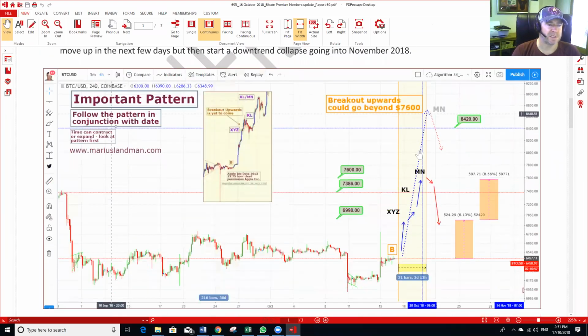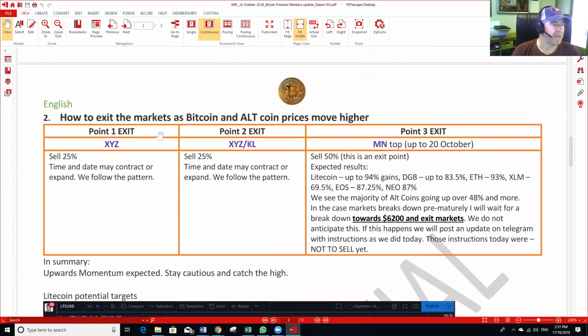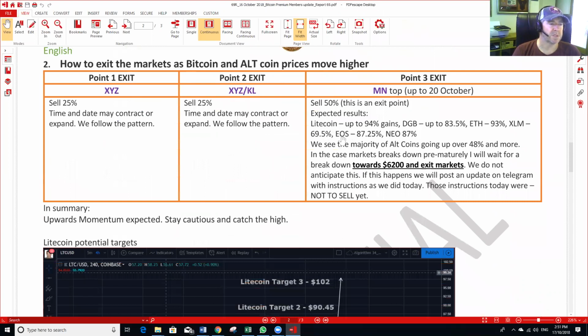So there you go. That's the chart. This is the pattern that we expect. Now, this is the exit plan as well. We've got exit 1, 2, 3. And look at this also where we say Litecoin could potentially have this gain. Digibyte. These are kind of like the average gains that we think that they can achieve.